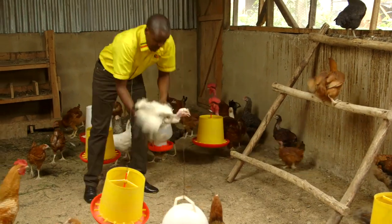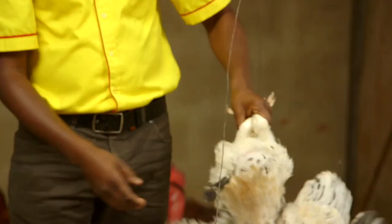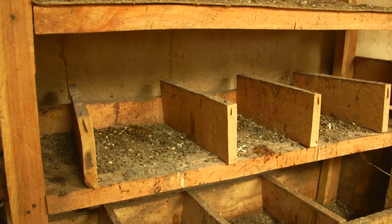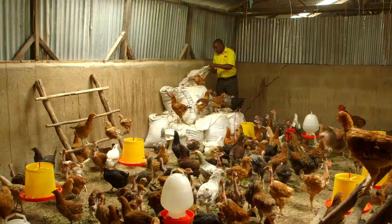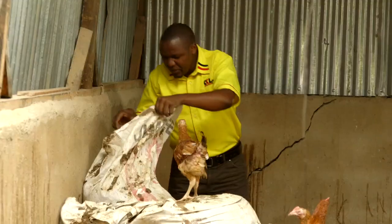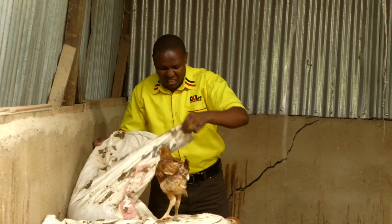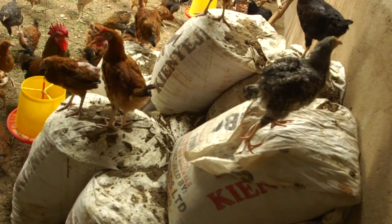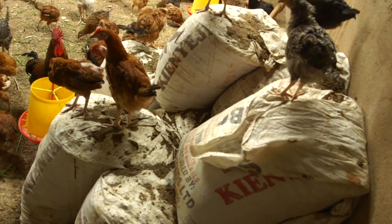Then also, I've observed that your chicken have not added the right weight. Their growth rate is very low. Laying nests or laying boxes are not covered, they are so open. Also, there are some waste bags which have manure inside the house, and they should be outside. Then, the last one is about aeration.